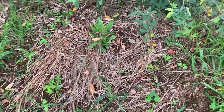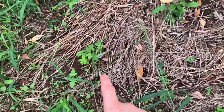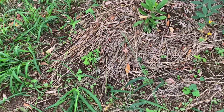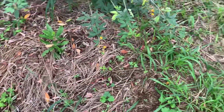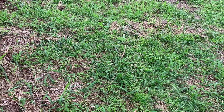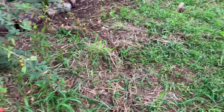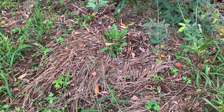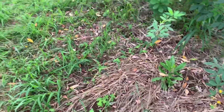And then we're starting to clear more grass and replace it with the perennial peanut. So that will be our favored ground cover in a lot of these spots. Instead of big areas like this of grass that we have to keep mowing and mowing and mowing, we're going to switch a lot of this over to the perennial peanut as it continues to spread and grow.